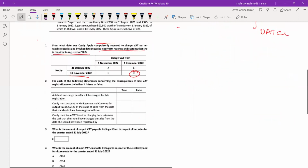Next question. For each of the following statement concerning the consequences of late VAT registration, select whether it's true or false. A default surcharge penalty will be charged for late registration. Default means when return is filed late or payment has been made late. So it's not true. Candy must account to HM Revenue customer for output tax at 21/20 of the value of sales from the date that she should have been registered from. This is true.